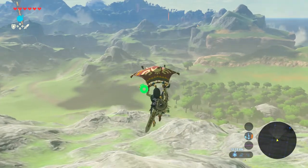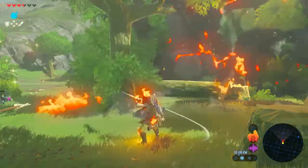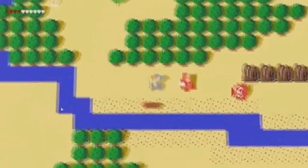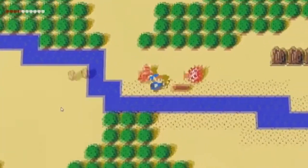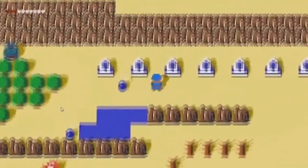The Legend of Zelda: Breath of the Wild might be a giant, sprawling, 3D epic adventure game, but it didn't start out that way. Early in development, the game actually looked a lot more like the original Legend of Zelda on the Nintendo Entertainment System. You know, top-down view, 8-bit graphics, the works.